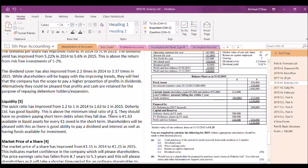You want the ratio to be high here. So they should have no problem in paying short-term debts when they fall due. There is €0.63 available in liquid assets, so these are short-term assets. There's €0.63 available in liquid assets for every euro owed in the short term. These are my euros owed in the short term, my creditors falling due within 1 year.